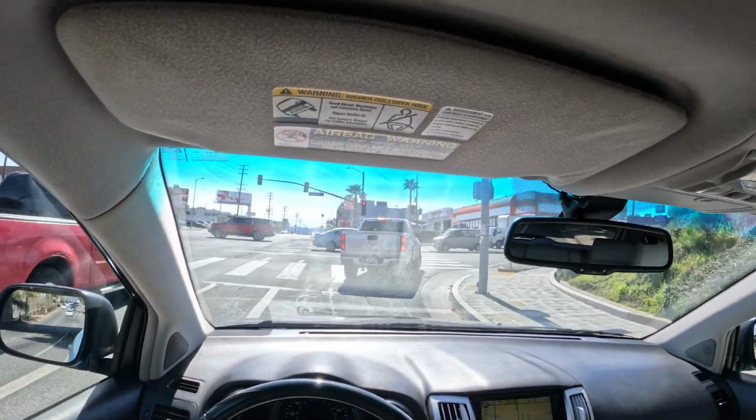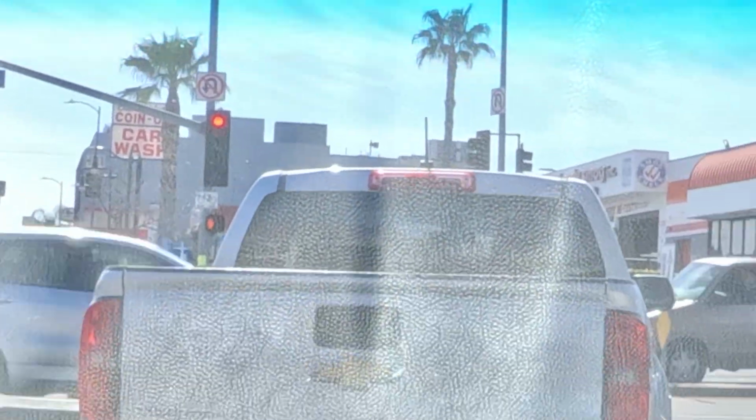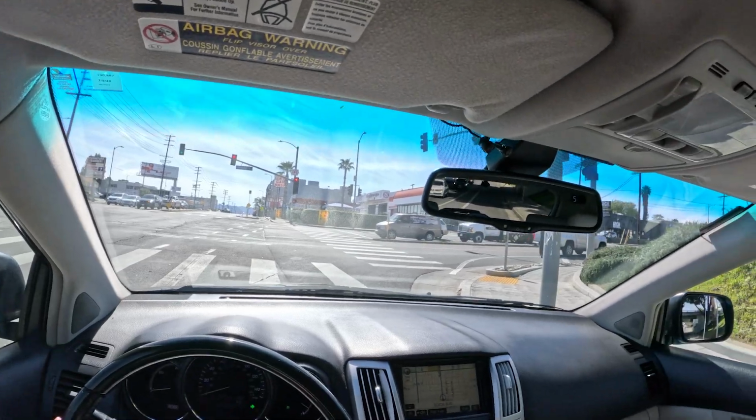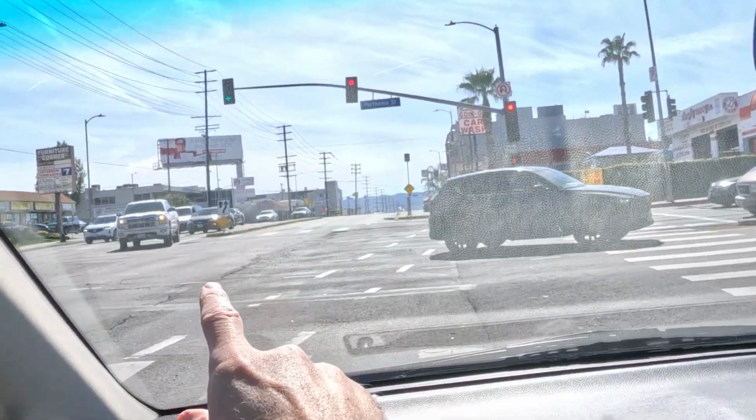Now, can I make a right on the red here? Let's see. There's a no U-turn sign, but I don't see any sign that says no right on red, so it looks like it's a go. However, I got to make sure that there's no one in the crosswalk here. So look, here's a good trap. See how they have a green arrow across there?